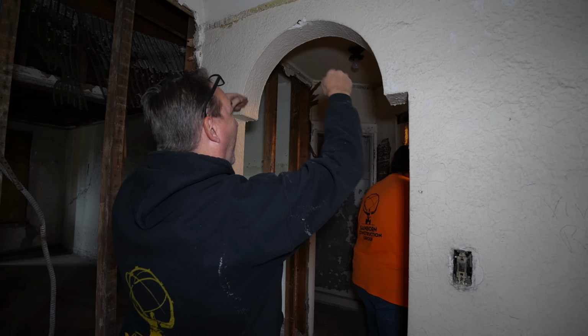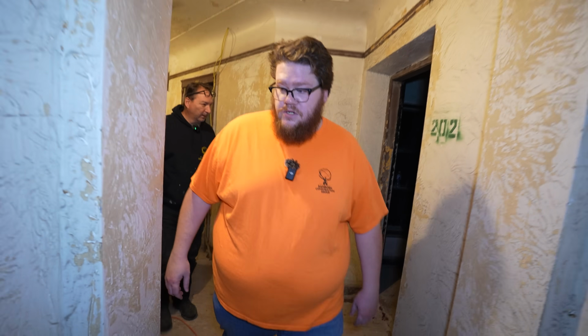Now this is a cool entry. So this is what, floor 2? Floor 2, yeah. Let's see more of it. It's really interesting how good a shape these floors are in. I mean, the ones that are here anyway.